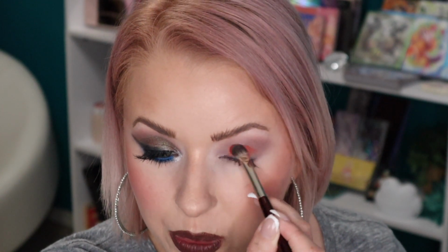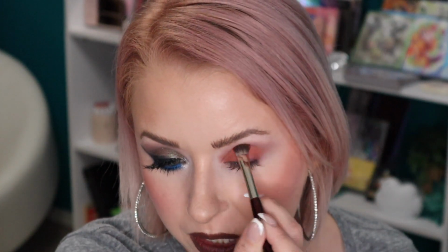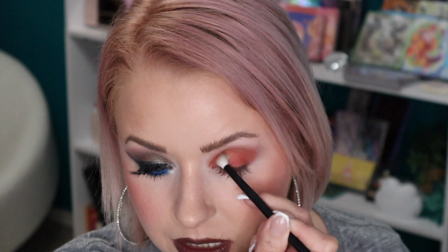Okay, so on a BK203, I'm going in with Code Red. We'll see if this is a good idea or not, putting this all over the lid. I think it's gonna be fine. And I like that this is more of like a rusty toned red. Really, I'm really liking this color story. Now I'm getting a Refer 13, and I picked up a little bit of Code Red, and I'm just gonna use that to blend. Okay, so I like that. I like the way that looks.